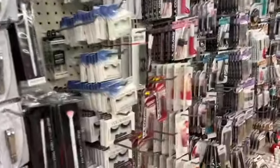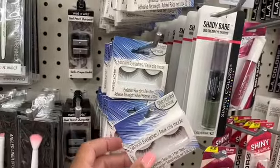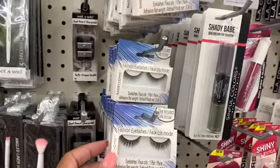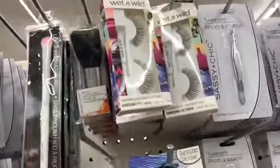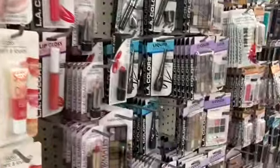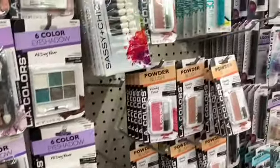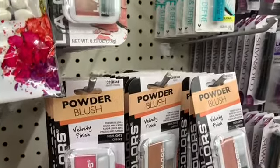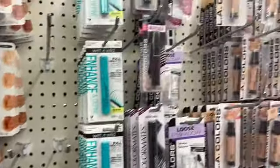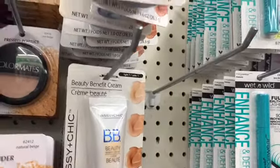I don't see anything new here in the makeup section, but I see that they have a lot of the fashion eyelashes here with the glue included. And they also have them in Wet n Wild with the glue included. I don't see anything new here that stands out. They still have the powder blush here, the Velvety Finish by LA Colors. BB, the BB Benefit Cream here.